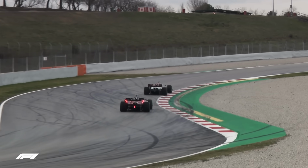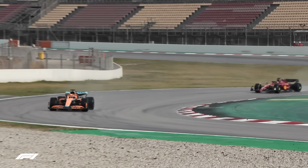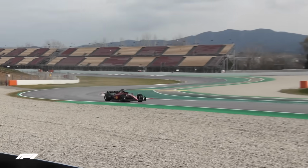I'll say from 3 seconds to 1 second behind the car in front, you actually can follow closer. Then from 1 second to 5/10, I'll say it's similar to the feeling I had last year. And then from 5/10 to extremely close, then this is much better than last year.